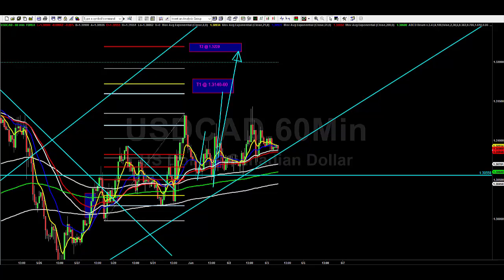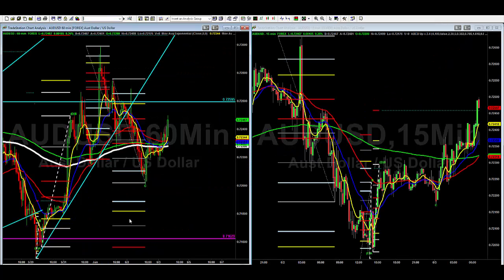But for me, dollar CAD, after yesterday's rejection, wants more of that 200. It seems like it's running out of steam to the top side, and then we could just roll over once more. So that's what I'm potentially going to be looking for with dollar CAD. Have a look for that trend line break and then play it accordingly.